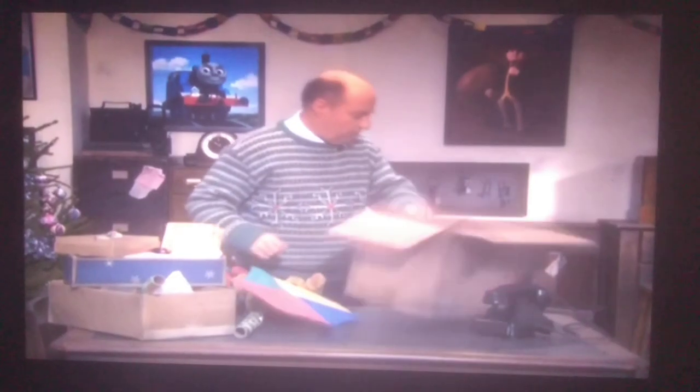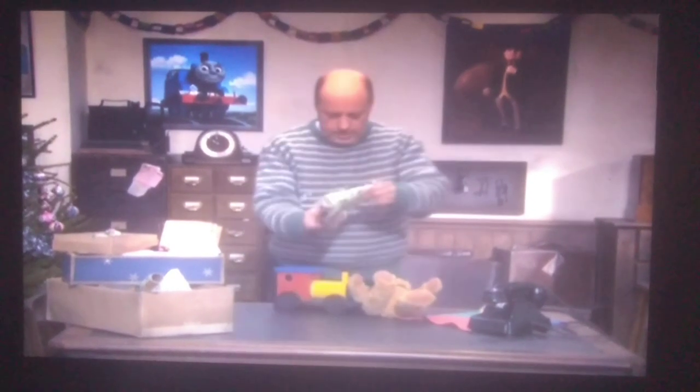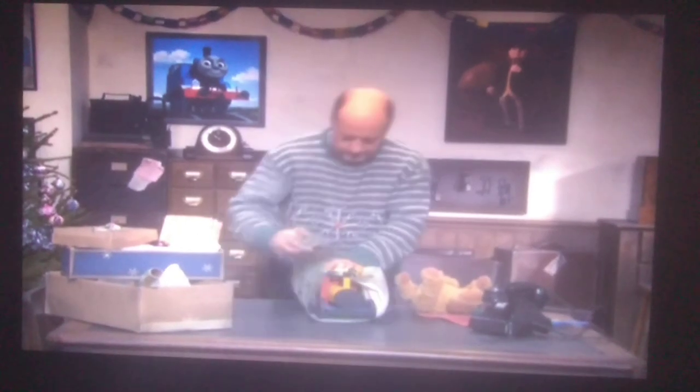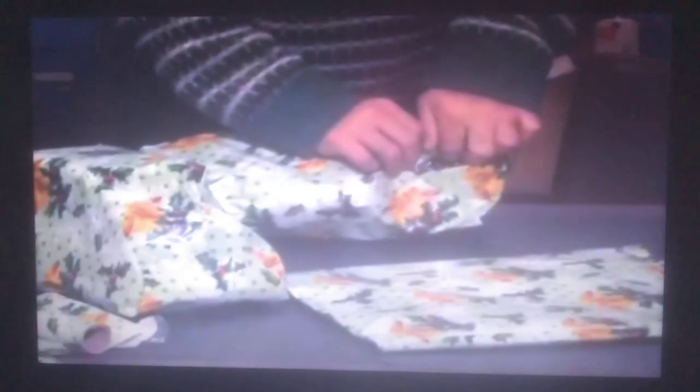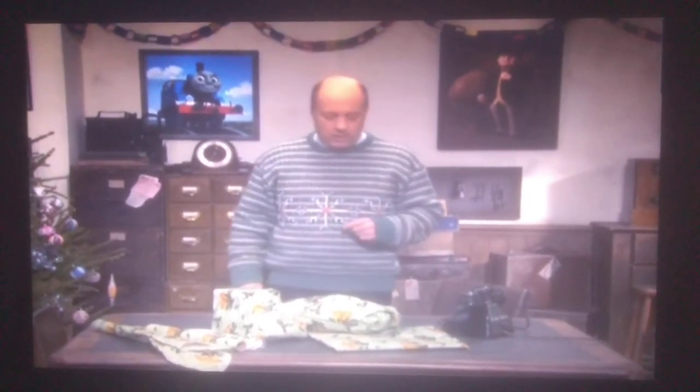Oh, no, these must be the presents for the children. I must have picked up the wrong box. Oh, no, how silly of me. I should have checked with Sir Topham Hatt. I'd better get these presents wrapped up quickly. Mr. Arkwright will be here soon. Done at last. I'm sure Mr. Arkwright will be here any minute to pick up these.